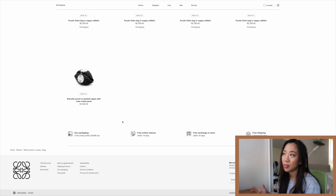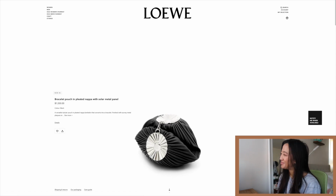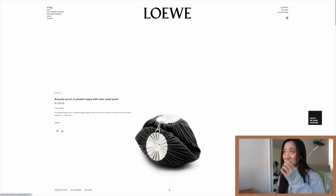And then the bracelet pouch, you guys know I'm not really a huge fan. And solar metal, interesting. If I had to get one, I would get the gold one versus this one. It looks like foil, like it looks a little cheap. Okay, but let's just go back to my actual wish list from Loewe.